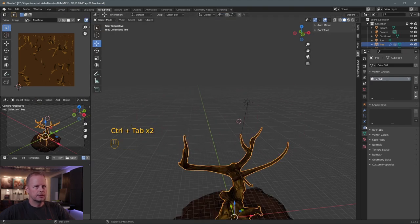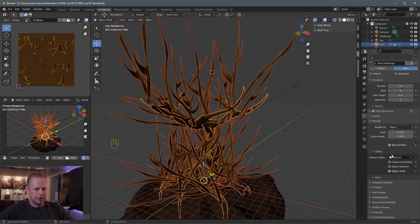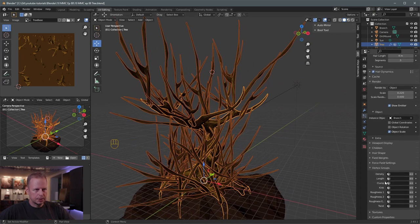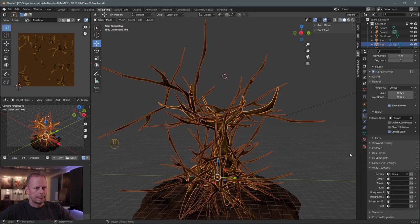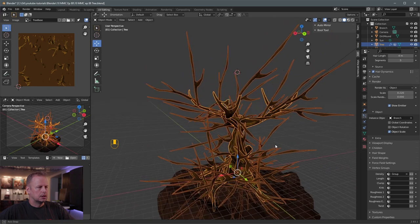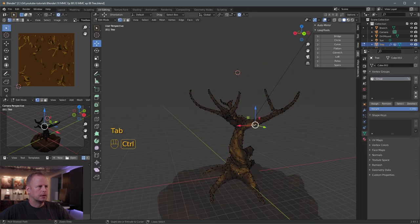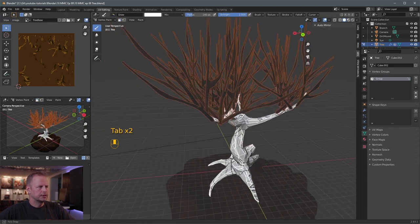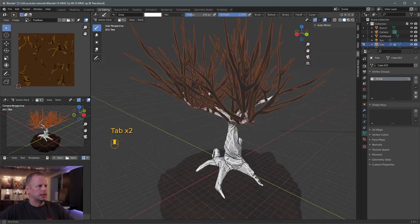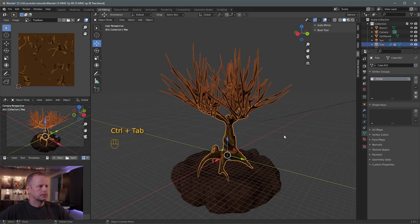And now let's go back to this. Data particle system, enable it. And then we need to tell this particle system where it's supposed to listen. The density should be based on the group. That failed miserably. I thought I did paint it, didn't I? Control Tab. Weight paint. Okay. It just needed some time to wake up. Looks like antlers. Okay, Control Tab, object mode.